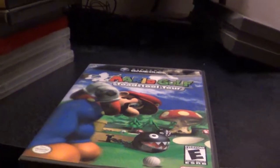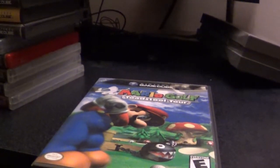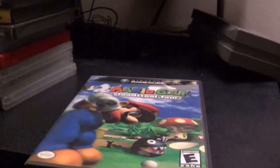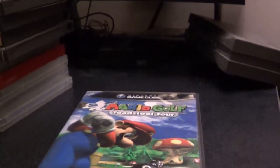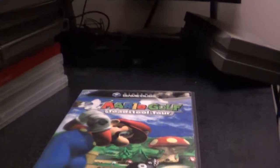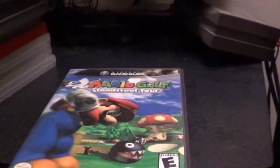So Toadstool Tour, a little tacky. It's one of the Camelot games that licensed the Mario character, so it's a little cheesy. It's kind of tacky, but it's a solid golf game with some solid visuals for the GameCube era, and in progressive scan it looks pretty nice, so alright, it's playable at the very least.